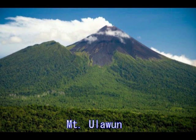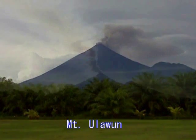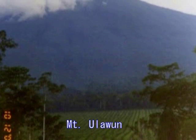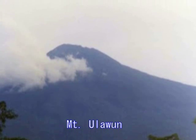And this is Mount Ulawun, New Britain Island in Papua New Guinea. It looks very much like Fujisan. So it is called, among the Japanese, a Mount Fuji in Papua New Guinea.